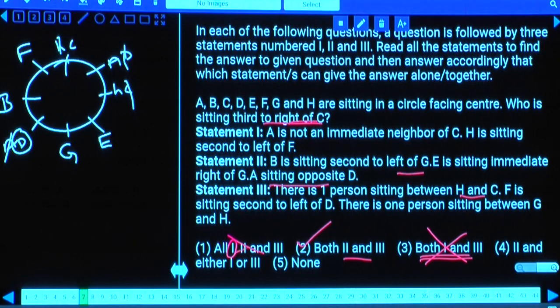Because with the help of 2 and 3 alone I am getting the answer. Choice 1 is ruled out, choice 3 is ruled out. Then none of these is also ruled out. Now we are left with either choice 2 or choice 4.